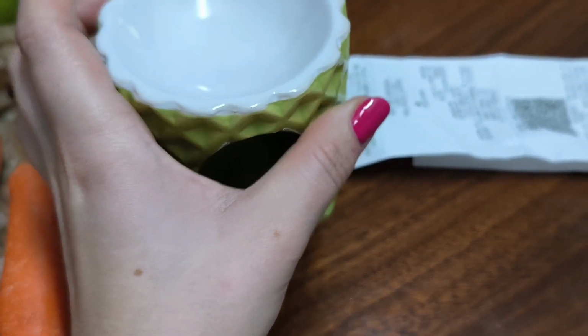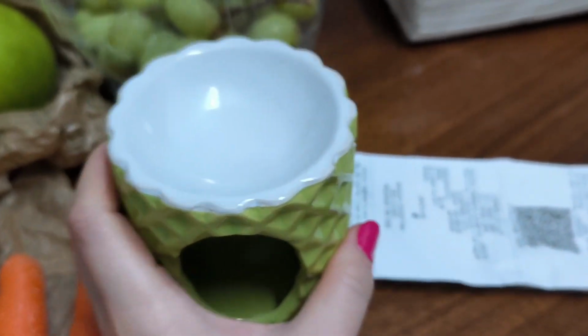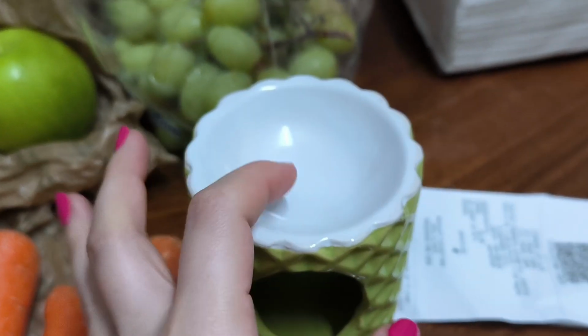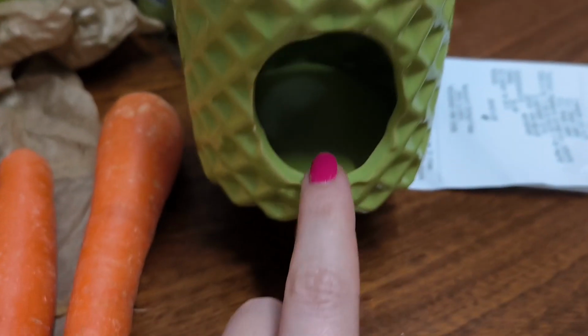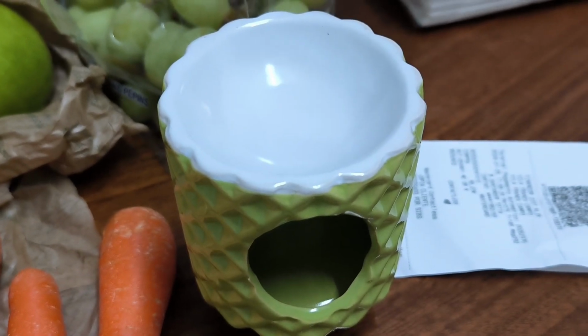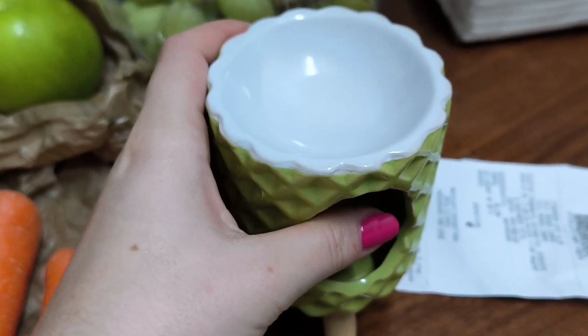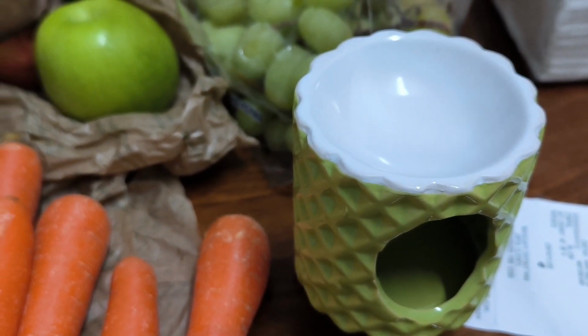I also bought this candle burner or wax burner, or you can also even use essential oils here. You just put in the mini candle, like the tea light, and then you add in your wax or essential oil. I think everyone knows what this is. This was also $3.95. And that's pretty much it. That's all I bought today.